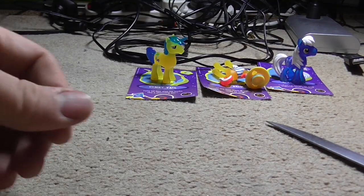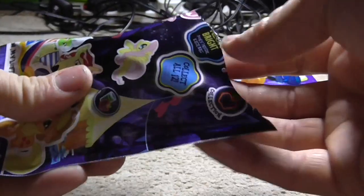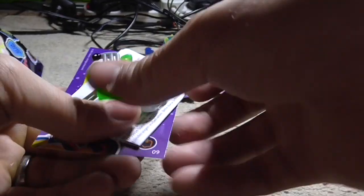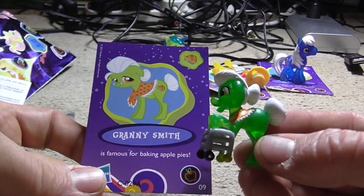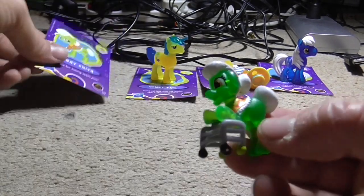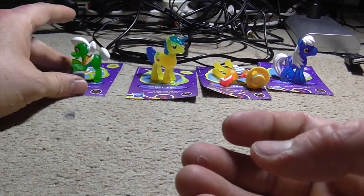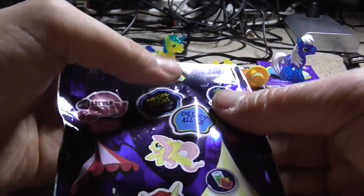Got about 150 of these because I quite like them. And it seems that they're fast running out of ideas. I like the name of this one. Granny Smith is famous for baking apple pies. In real life as well, if you believe the company name. And this one's quite cool. These feel a lot cheaper than the old ones. I'm using a knife because I couldn't find any scissors.